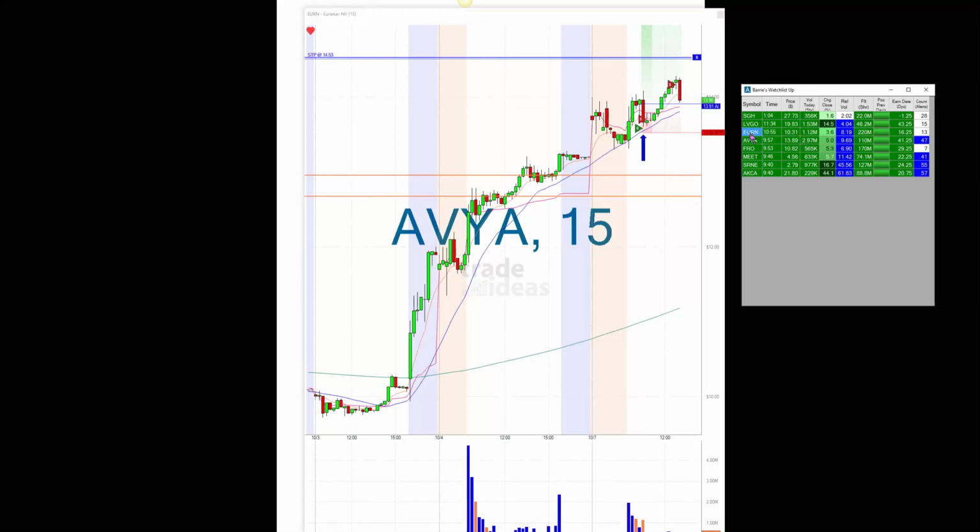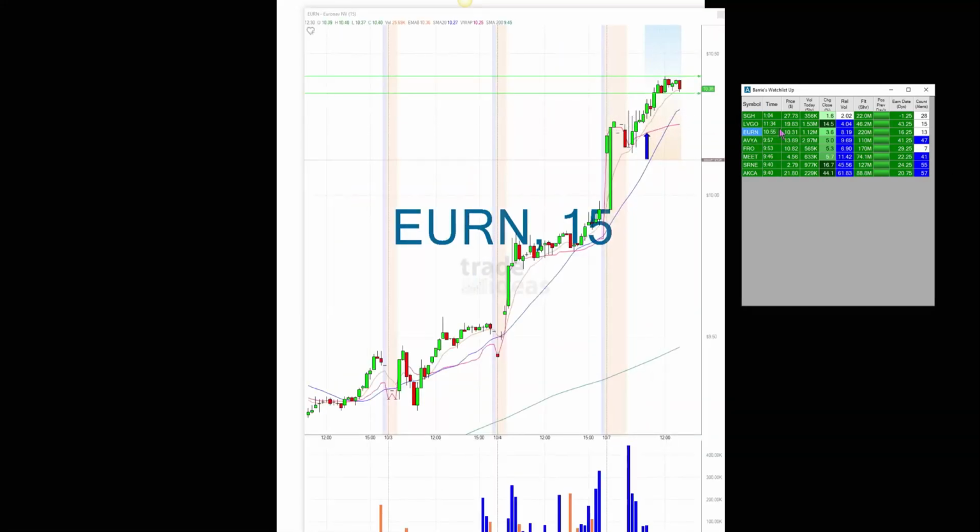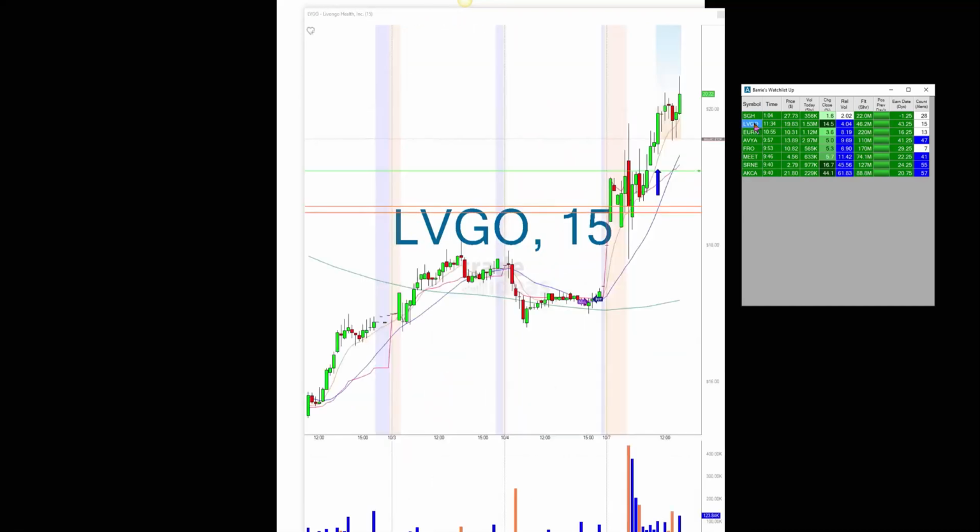And what else? The Euronav is something I was in. Modest. 1031. I got out right around here, 1042. This was another very, very choppy one. When I say choppy, look at the topping tails and bottoming tails on the 15-minute chart.